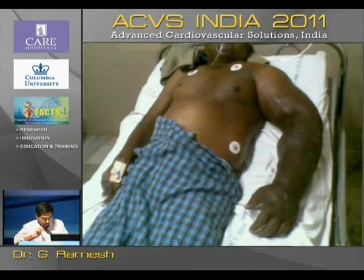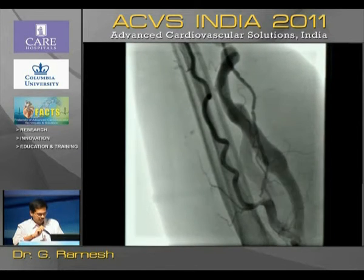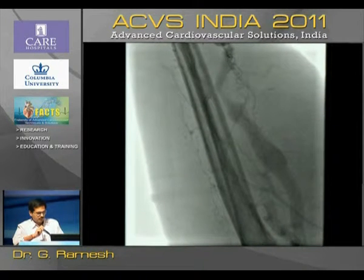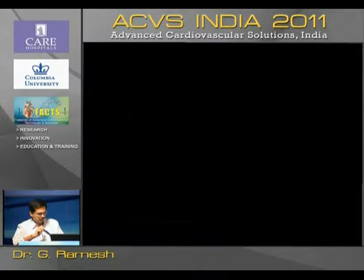So we took the patient to the cath lab. The patient's arm was so huge that we had to make the patient sit next to the cath lab table. The whole procedure was done with the patient sitting, with the arm resting over the cath lab table. So this is the first picture of the angiogram which was done.